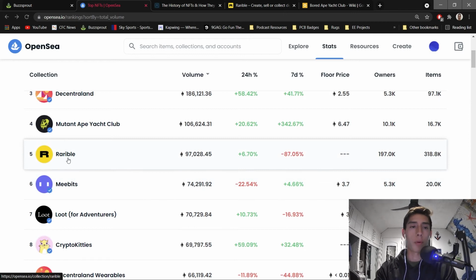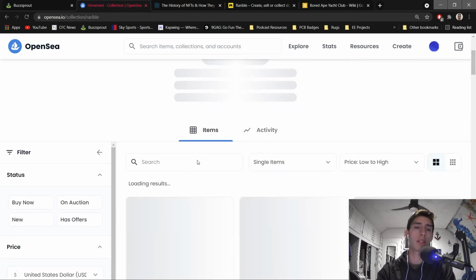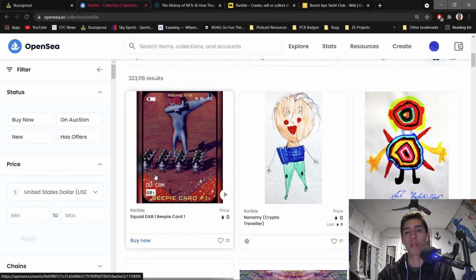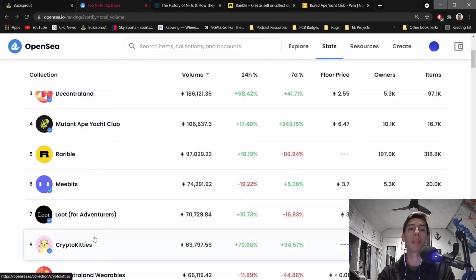And I think with this too, you can also have access to certain things, right? Number 5, Rarible. Now, Rarible is its own NFT platform that sells thousands and thousands of other NFT projects, or mints, rather. So let's read on what it is. There's no floor price, but you can create and sell digital collectibles secured with blockchain technology. Rarible is home to thousands of artists and collectors creating and exchanging immutable art without using code. Trade with Rari coin on OpenSea. So I think it's like another OpenSea, but it's called Rarible, a different marketplace. Not going to go much into there.